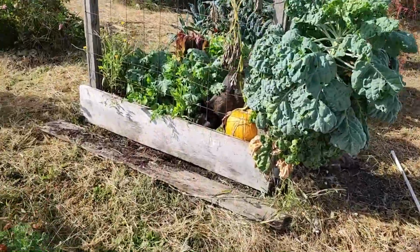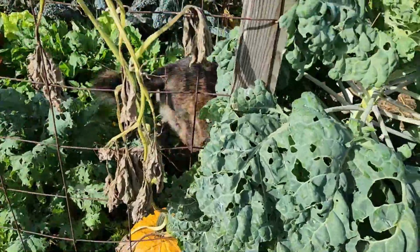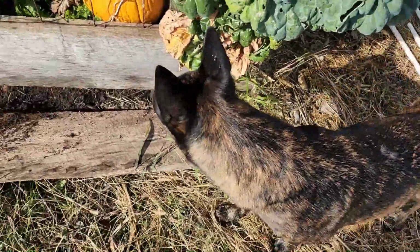Hey, wait, what are you doing? What are you doing in my garden bed, puppy?